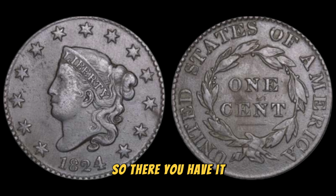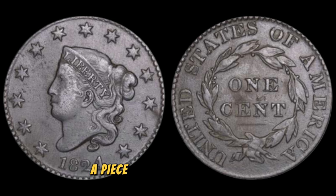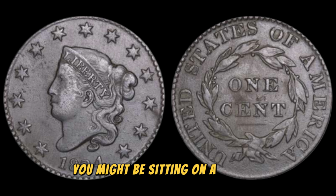So there you have it, the incredible story of the 1824 Liberty 1 cent coin, a piece of American history that could be worth up to $3 million. Whether you're a seasoned collector or just getting started, this coin represents the dream of discovering a hidden treasure. If you have one in your collection, make sure to get it checked out. You might be sitting on a fortune.